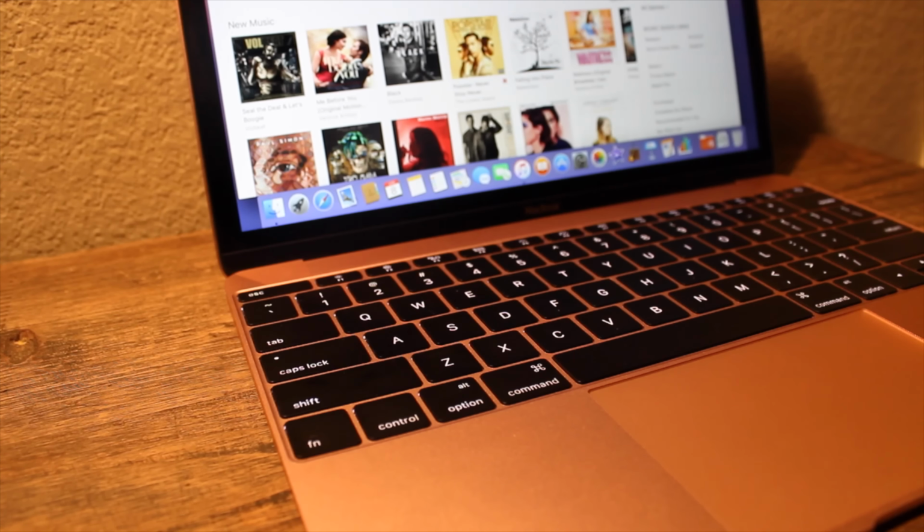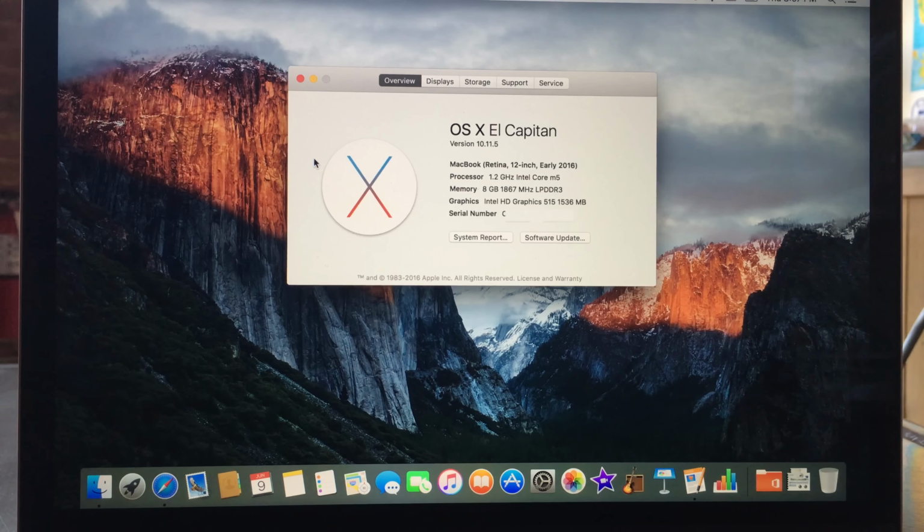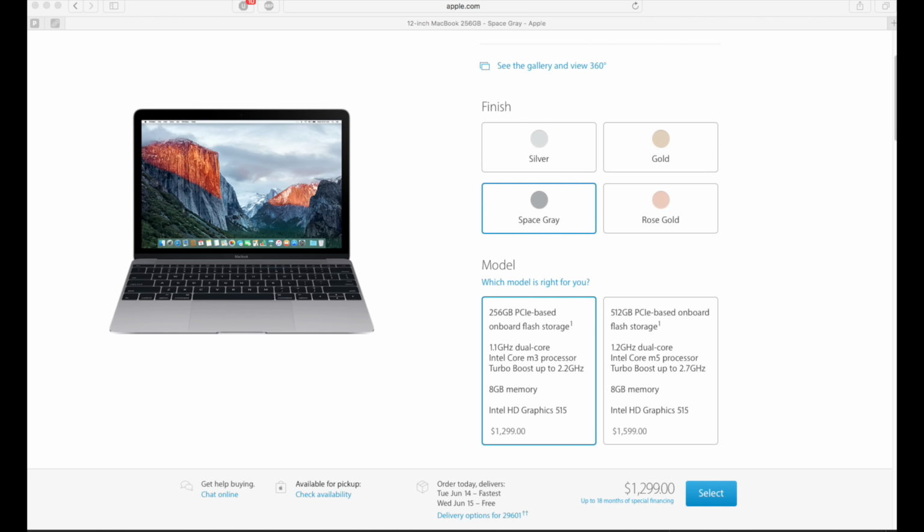This is the M5 model with 8 gigs of RAM and a 512 gig SSD. It retails for about $1,500, but you can pick up the new MacBooks starting around $1,300.